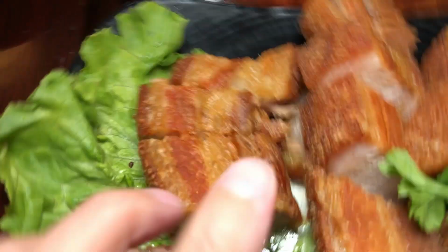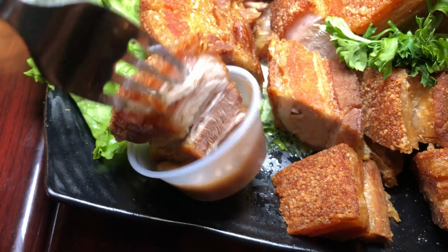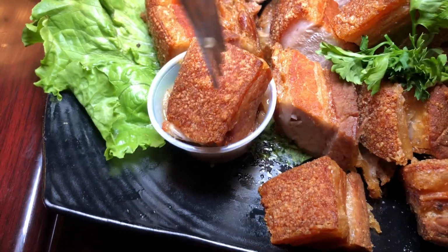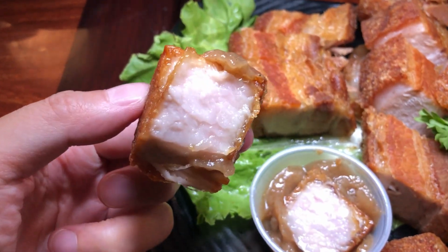So let's go ahead and grab a piece. Let's dip it in this sauce. Oh my gosh, it is. Oh, can you hear that crisp? You know what? I'm gonna use my hands. It's too hard with a fork. Oh, and it just broke apart.